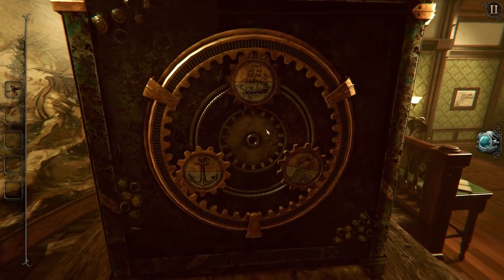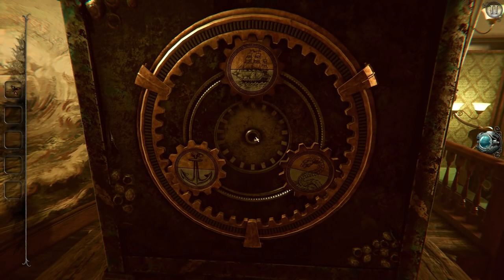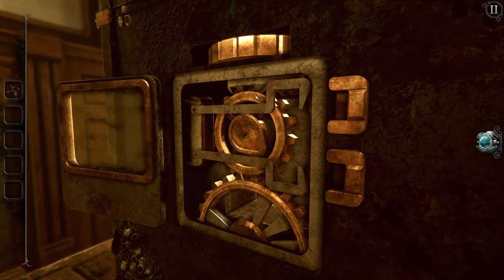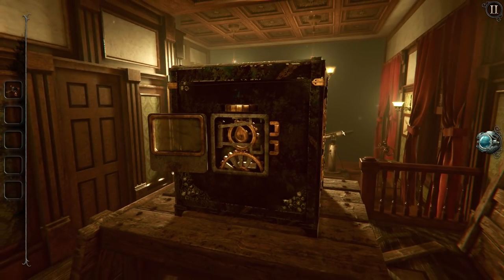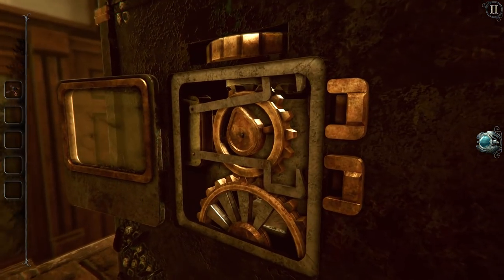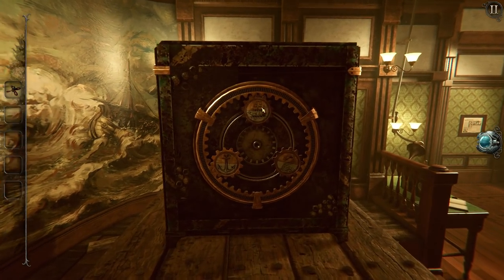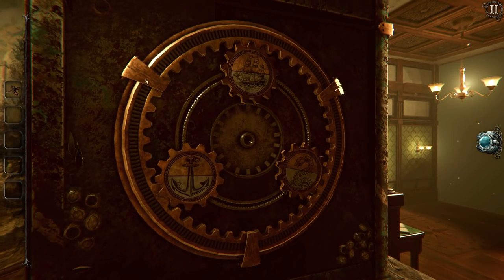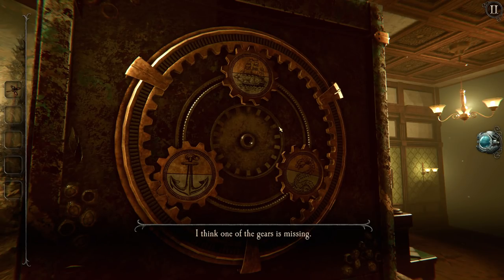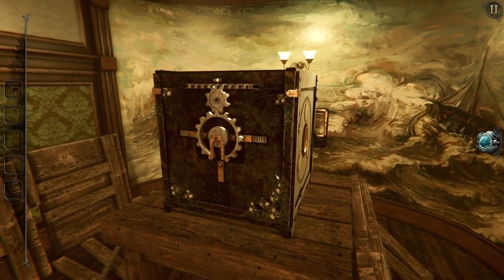What about this side? Again? It looks like those same three symbols in a different pattern. Hang on. Do these... Let me just check. Let's just move this a little bit. Okay. Just wanted to make absolutely sure that that wasn't moving this in any way, but it looks like this can be moved if this wasn't held in place by these three clasps. And one of the gears is missing. Right, okay. Alright, so there's still a little bit to be done here.